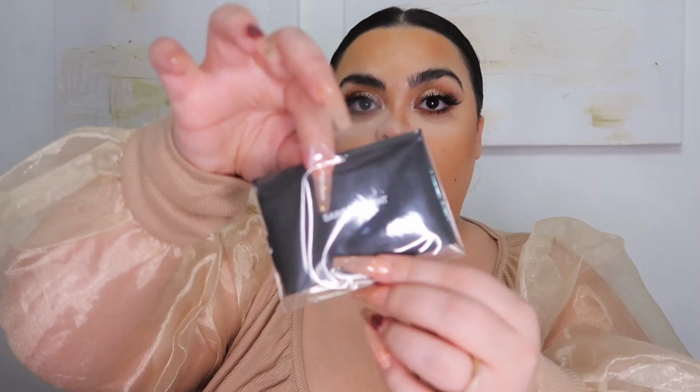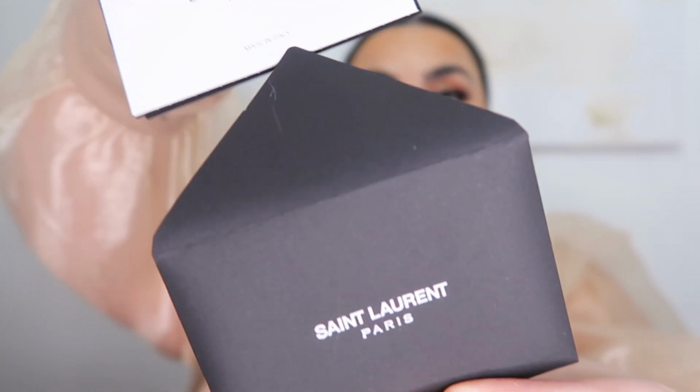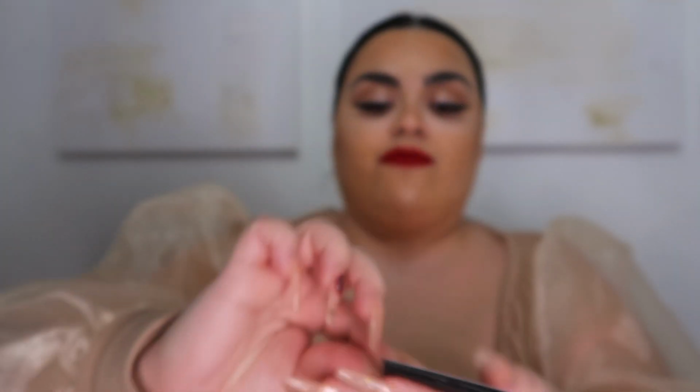So let me show you guys what comes in the YSL box. A little envelope with all your bag's information and certifications and everything, just everything about the bag in different languages. And then this is the main booklet that you would get with any designer purchase, and it has, again, just more information about the bag in different languages, like care information, things like that.